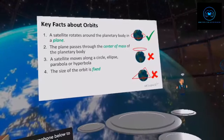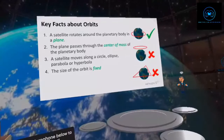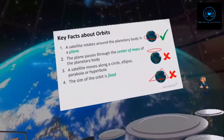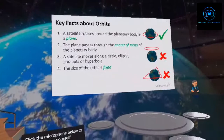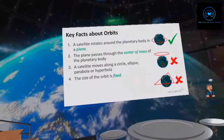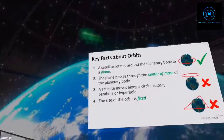Now, here's some fun facts about orbits, something that everyone needs to remember as one thinks about or draws orbits, or, you know, trying to get to a certain set of observations. A satellite rotates around a planetary body in a plane. And that plane has to include the center of mass of the planet. So as you see in this diagram, here's an orbit that is in a plane, and it includes the center of mass of the planet. Second one, here's an orbit that's in a plane that doesn't include the center of mass of the Earth.